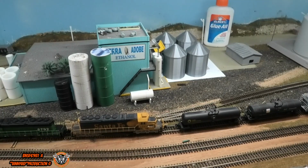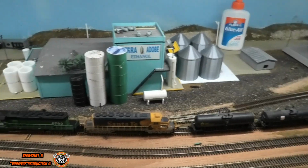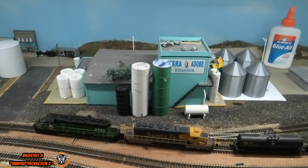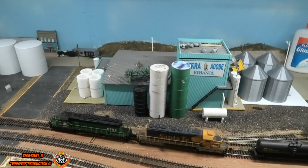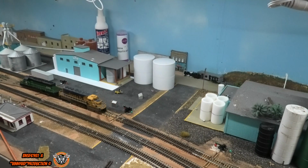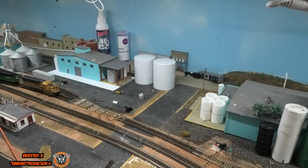Alright, now that our cars are spotted on the side, we're going to take the locomotives and just park them on track number 2 at the hopper unloading shed. I made the same mistake again. Oops. Alright, we'll take it a different way.